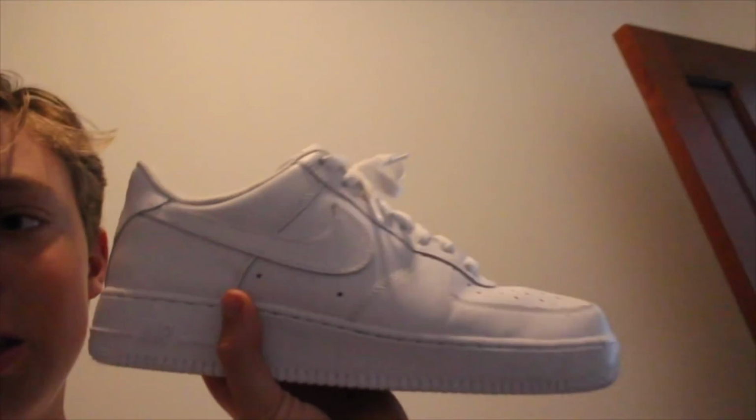But I'm actually going to show y'all what I'm packing for vacation. I'm not going to bring these Air Force Ones to the beach, but this is definitely my favorite sneaker model of all time.